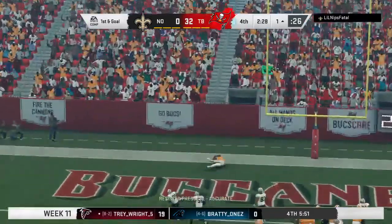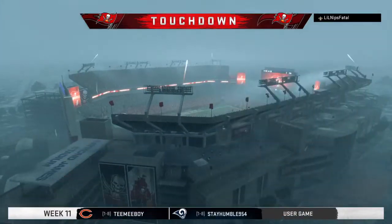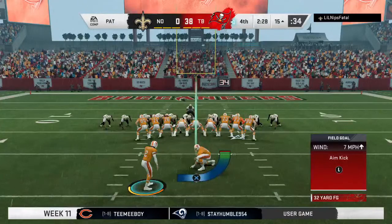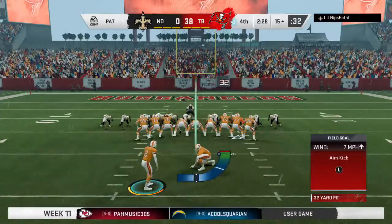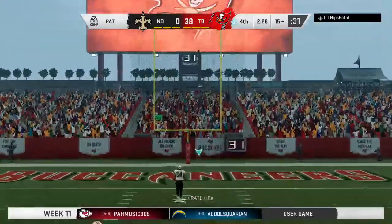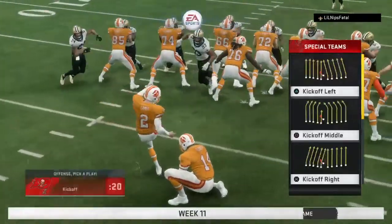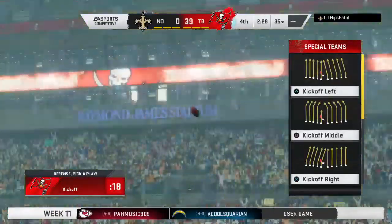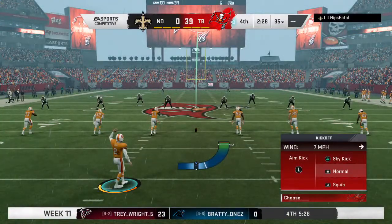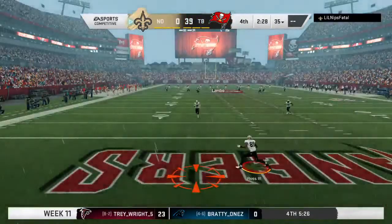Looking to throw, Prescott, and give him another 6. It's caught for a touchdown, and the blowout continues. Lambeau on for the extra point. And this one was over a while ago as they just add on to their big lead. And Lambeau now, after the touchdown, he'll kick this one away.